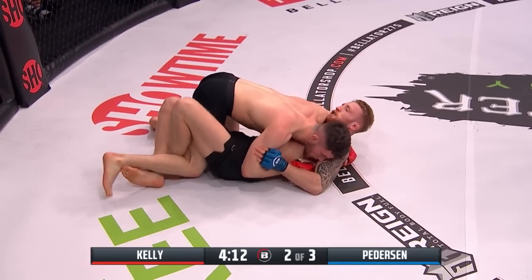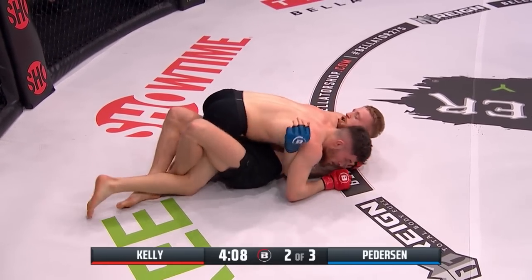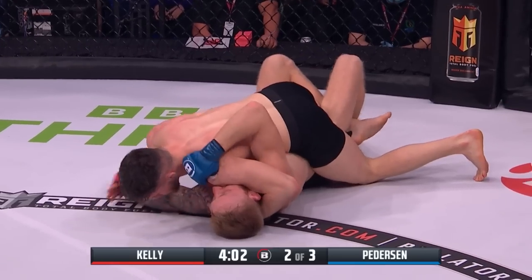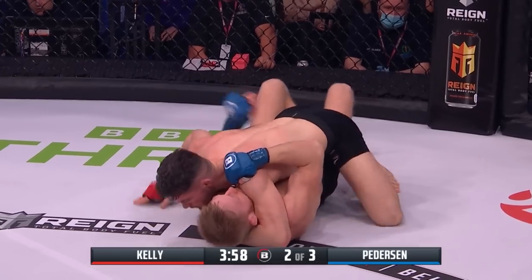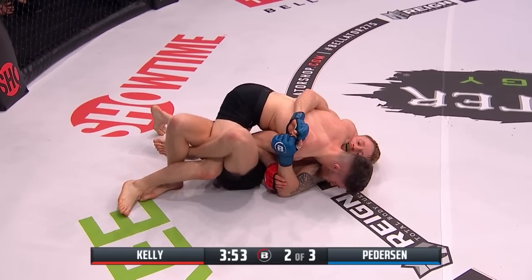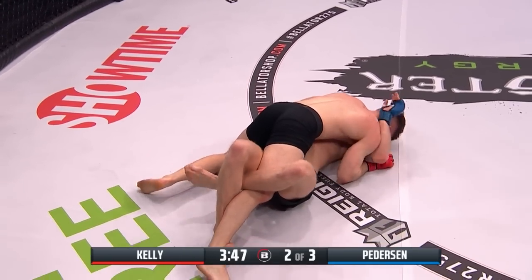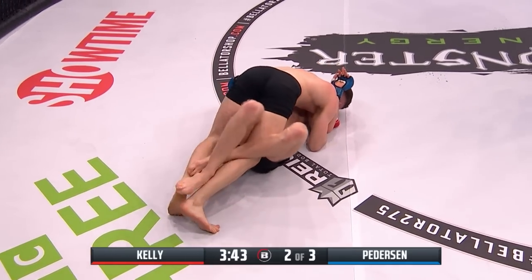Just for a moment when he had Pedersen hurt there. Pedersen took it quite well, didn't he? But you wonder just a half step back, the assessment of the situation, another right hand, and that might have been it. But he wants to do it this way. Kelly's choice to take it to the floor. Nice job. See how he's taking his hand, gets under the arm and starts just finger crawling that arm into a position that he wants it to be.